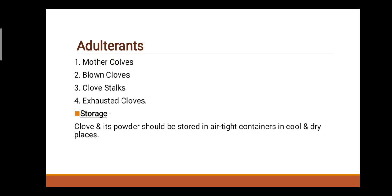Adulterants. First one, mother clove. Second one, blown clove. Third one, clove stalks. Fourth one, exhausted clove. We will discuss one by one. First one, mother cloves. These are the dark brown, ovate ripened fruits of clove tree. They are slightly aromatic and contain starch. They are very inferior in volatile oil content.